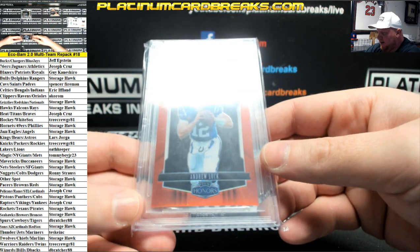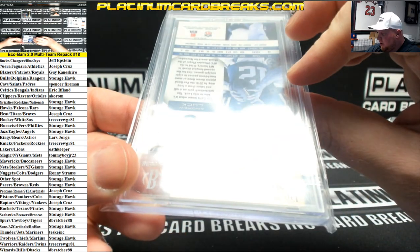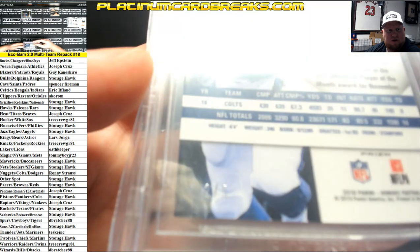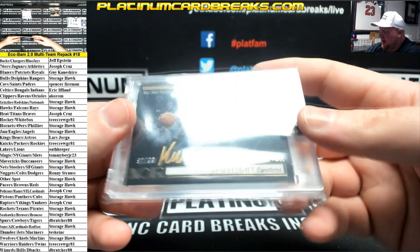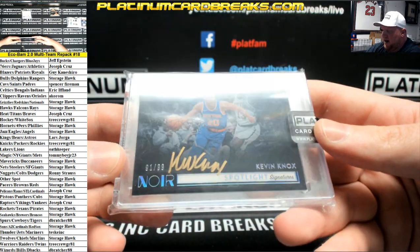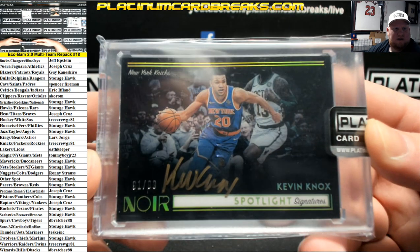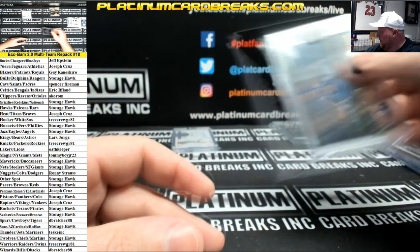2018 Honors Red 95 Andrew Luck for the Colts. Retired Mojo. That is 2 of 5. 2 out of 5 on the Luck. Spotlight Signatures, number to 99, Kevin Knox for the New York Knicks. From 1819 Noir Buckets, Kevin Knox, very nice.